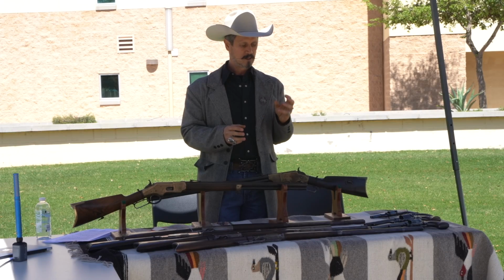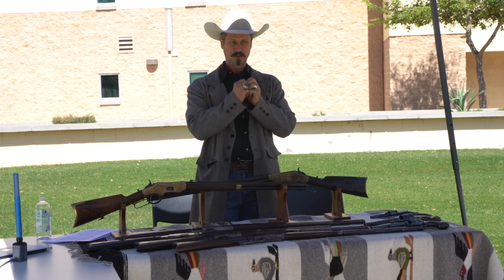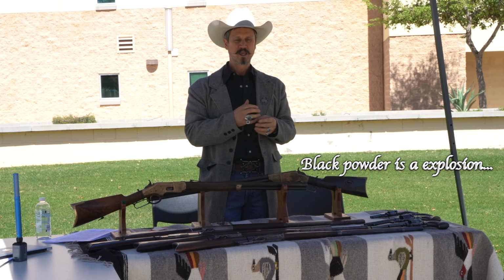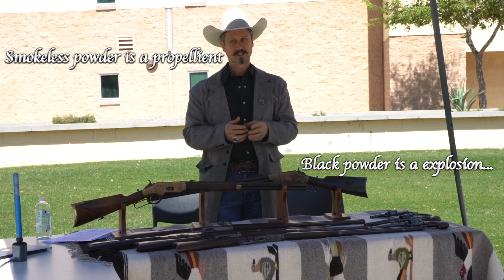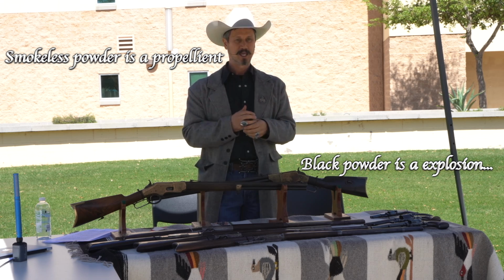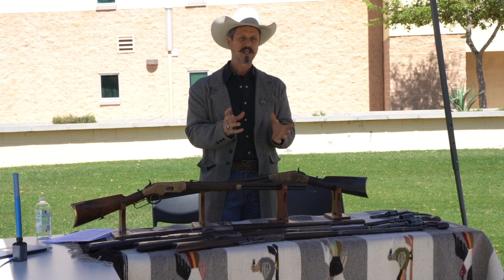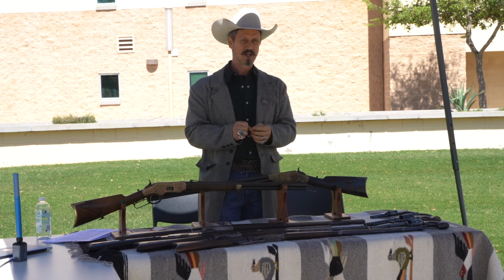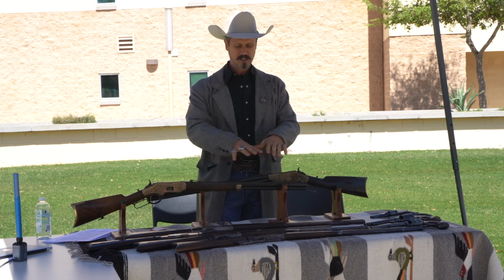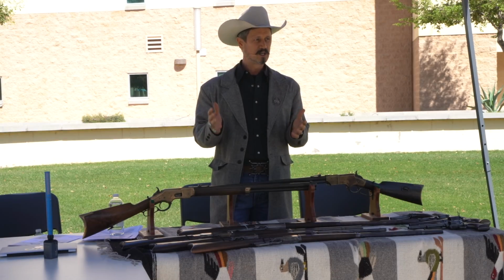The difference between black powder and smokeless powder is that black powder is an explosion. It goes in all directions, right? It makes a big puff of smoke. Smokeless powder is a propellant. That's the main difference. It's much more force behind it, you don't get that big puff of smoke, and it's designed to be a propellant. It would take a scientist to tell you all the finite details, and I don't really know off the top of my head, but I do know that black powder doesn't have nearly as much force behind it, and that's one of the reasons why these guns tend to be exempted from the modern firearms laws. That's kind of the cutoff in there.